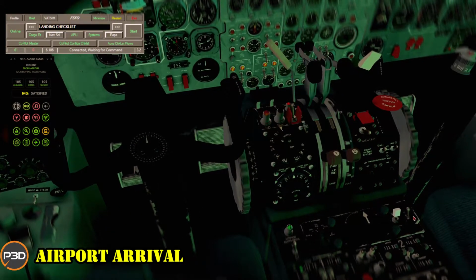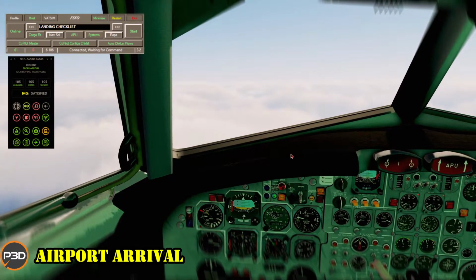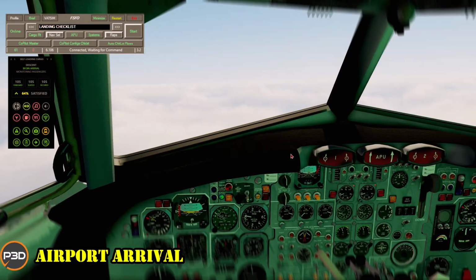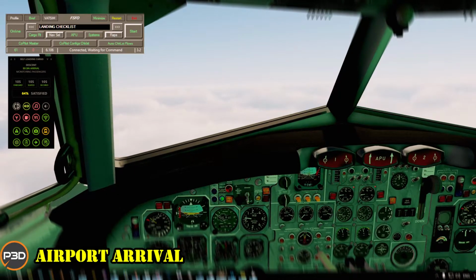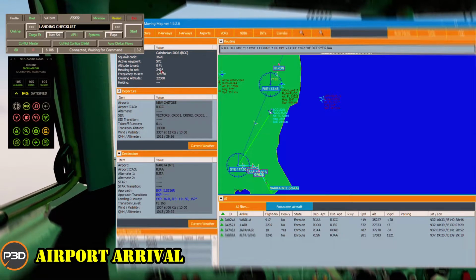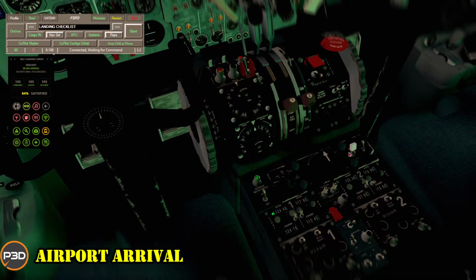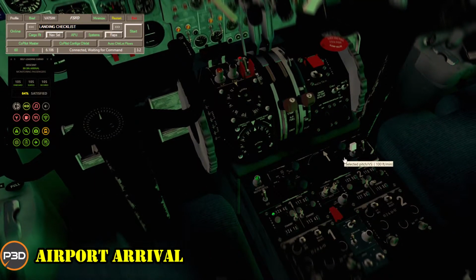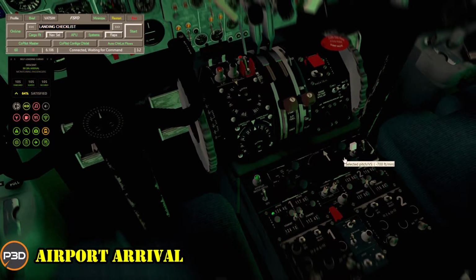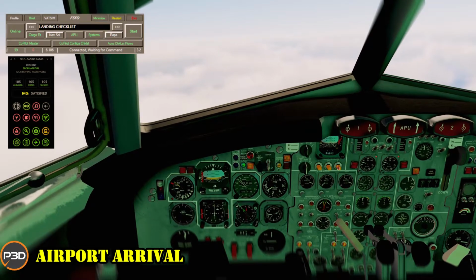Right, we're at 12,000 feet. BCC2003, contact Tokyo approach on 124.4. 124.4, BCC2003. Oh, he's actually, he said he's allowed me to go down even further, sorry. So we can actually put that down to 1,000 still. We're going down further, folks.